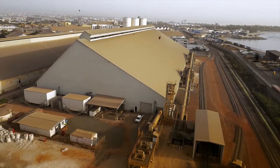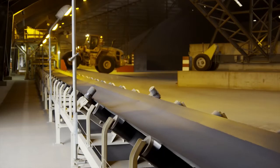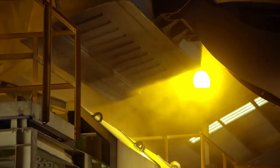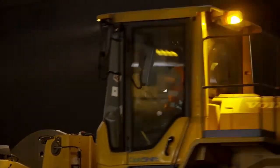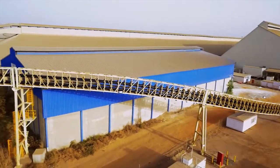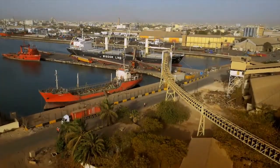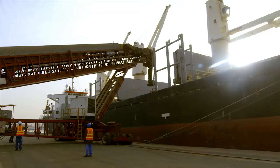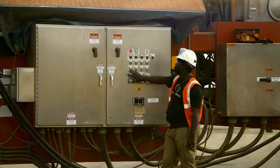GCO has its own warehousing and shiploading facilities, as well as secure mole access at the port. Product is routed to the ship loader by fixed and mobile conveyors. During shiploading, on average 880 tonnes are loaded every hour.